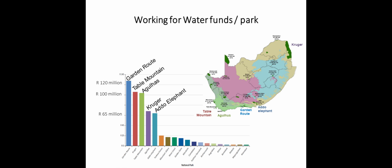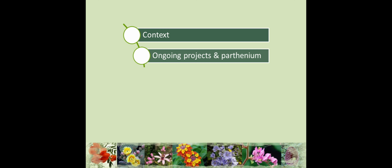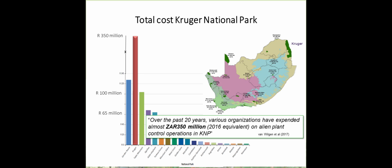And that's obviously because of high biodiversity issues. In the Western Cape, you've got the fynbos, you've got natural forests, and those areas, so it's high biodiversity risk areas. Kruger has also got specific needs associated with it, and it's a bigger area, so a lot of money is still being spent in those regions. So this is just some of the ongoing projects that we have.